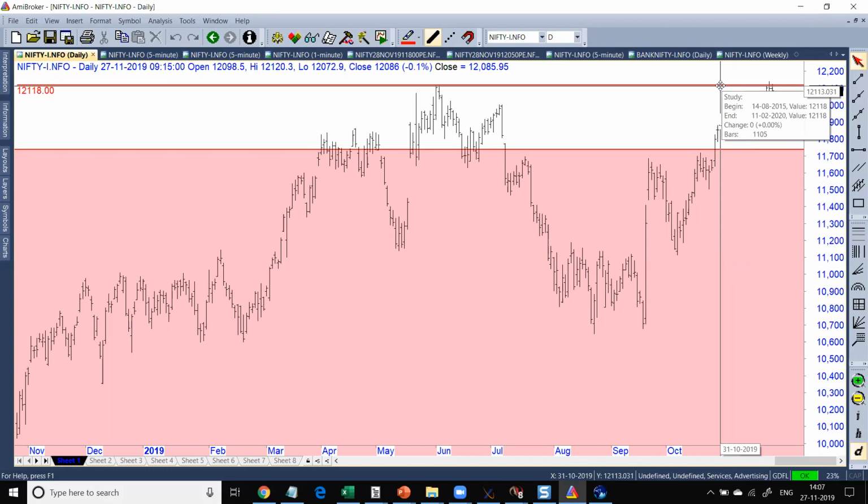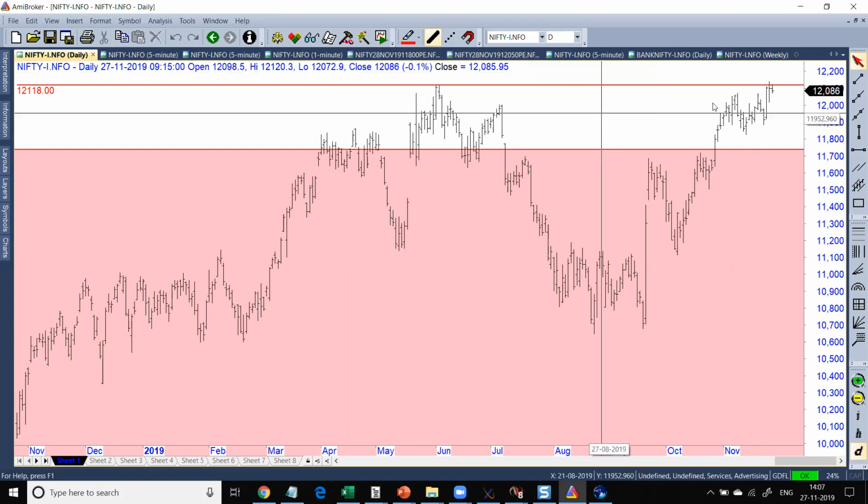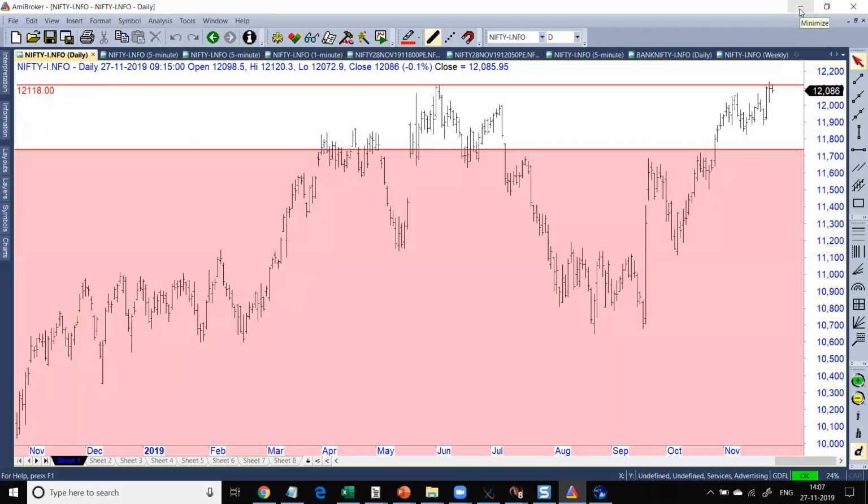Still twice they failed to take out the previous swing high. Not much of a confidence. Earlier, yesterday also, not a confidence setup. Yesterday was a fantastic opportunity to short at the open.